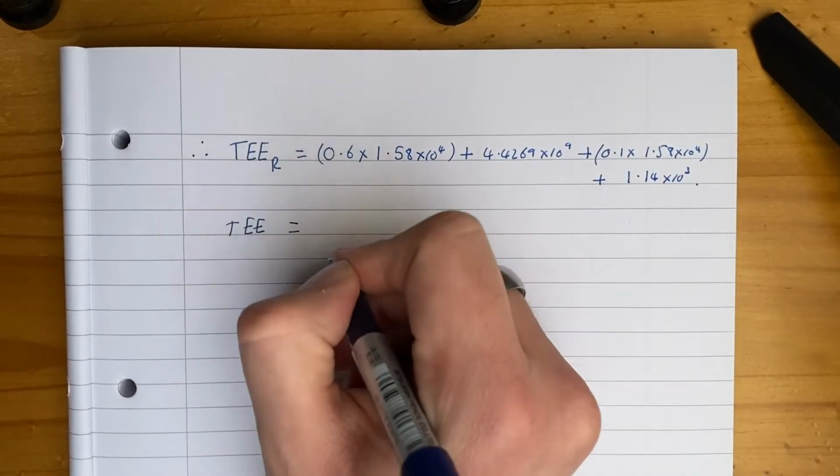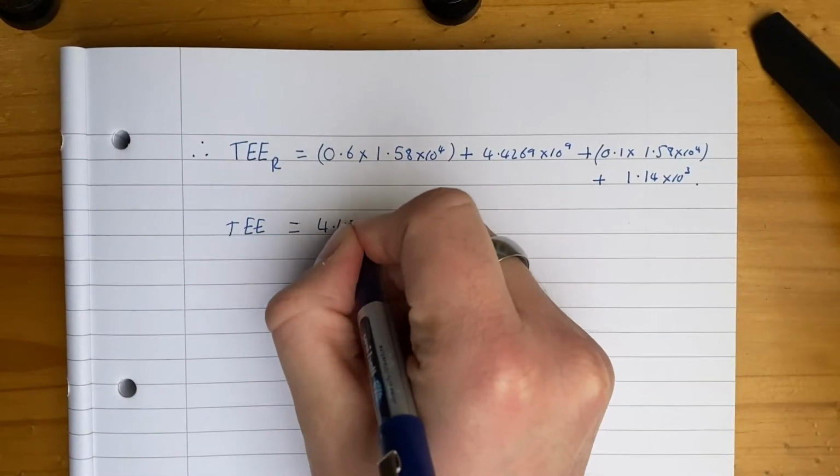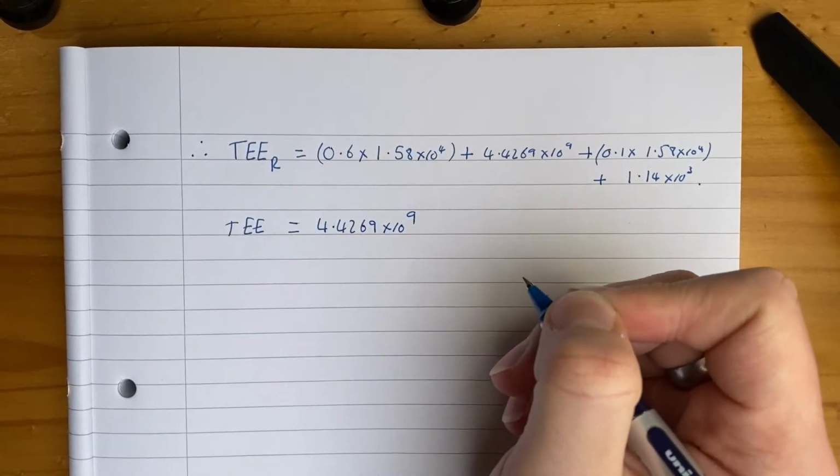Because the other numbers are so small, they're not going to make much of a difference to the physical activity. Having done that analysis, we get a value of around 4.4 billion calories for the total energy expenditure of Rudolph on Christmas Eve, which is a lot of calories that he needs to consume on Christmas Eve.